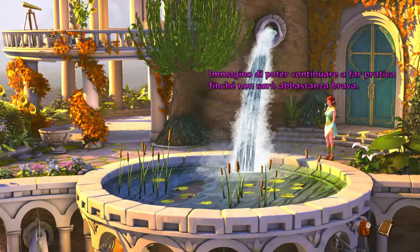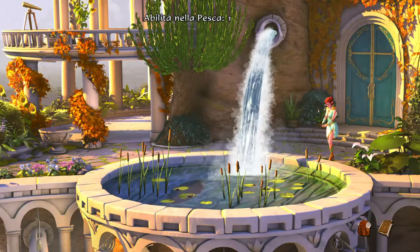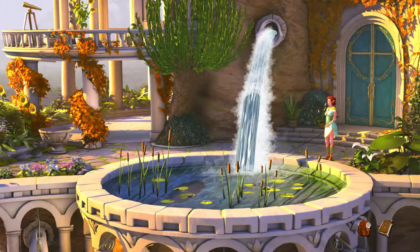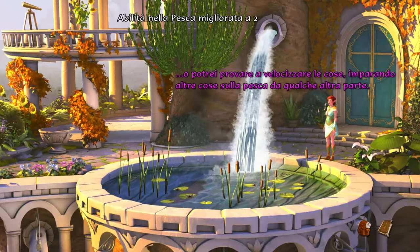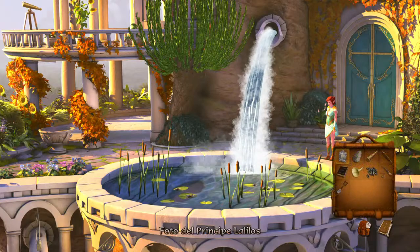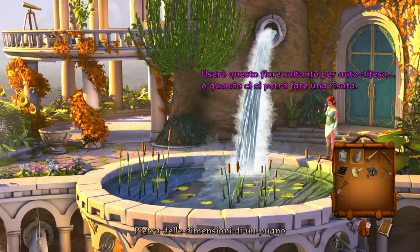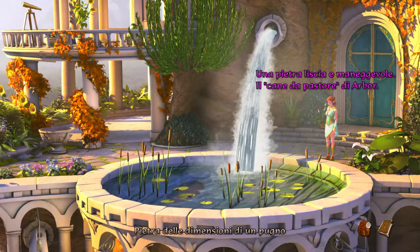I guess that I can just practice until I'm good enough. Or I could try to speed things up by learning more about fishing elsewhere. I will only deploy this flower in self-defense, or when it could prove amusing. A handy smooth stone, Arbor's sheepdog.